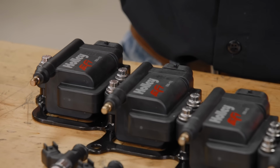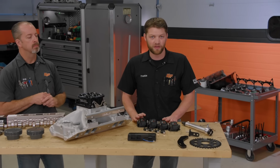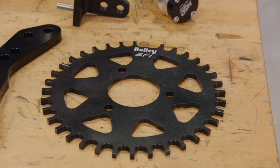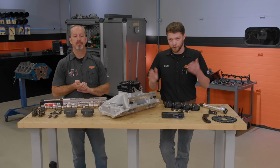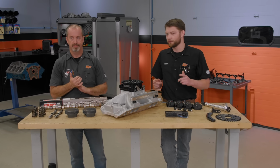We have a set of Holley EFI smart coils for our coil-near-plug ignition. And to give the ECU everything it needs as far as timing for sequential fuel and ignition, we have a Holley 36-1 big block Chevy crank trigger kit and an MSD billet cam sync because we don't need a distributor. So we just want to show you guys all the cool parts we're actually going to be installing on this, but now we actually have to get back to work.